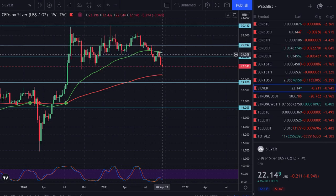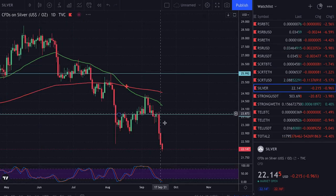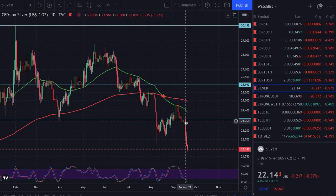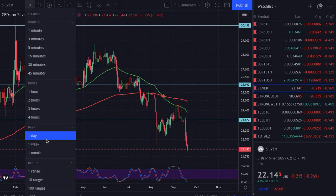This is on the weekly time frame, the 50-day exponential moving average. It was a level of resistance. It failed to break above, so there was a fast move to the downside on the weekly time frame. And we're hovering now at 22.14. We've seen a bit of a sell-off overnight as the market opened, and this is over the last few days, not including the weekend. So room to move down there is, I believe.